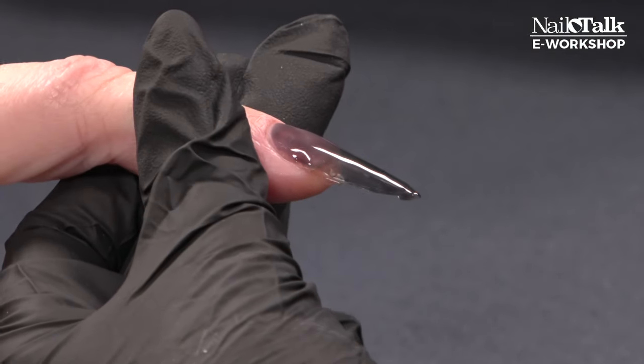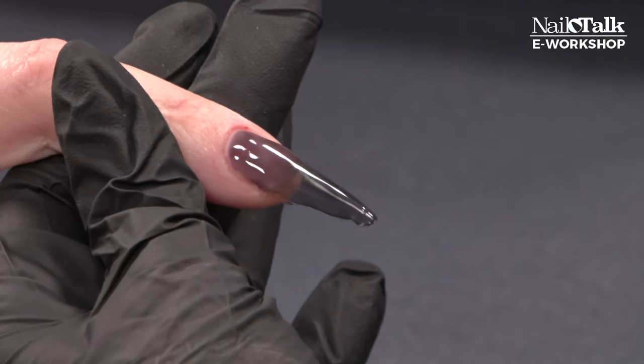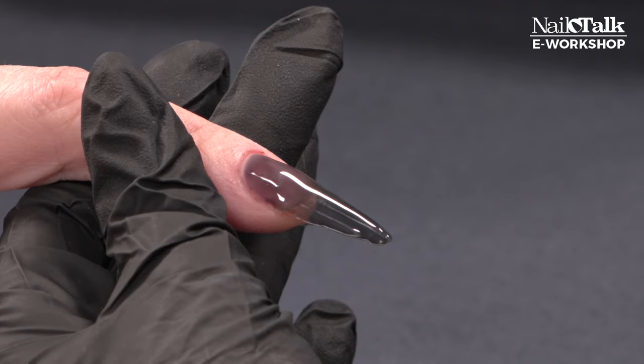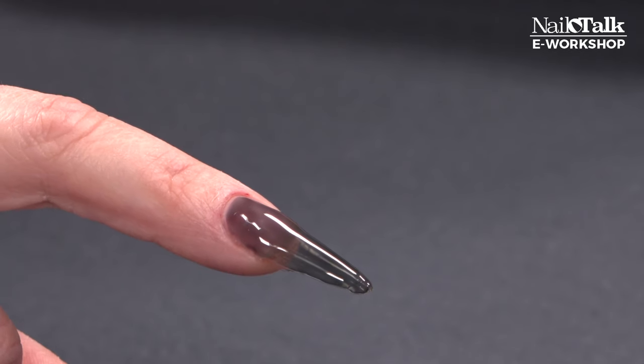But this is good. You can see left and right that I need a little bit more, how can you say that, closer connection. It needs to be a little bit closer to the cuticle. Mm-hmm. But you can also see perfectly how transparent the product actually is. And it's that transparency in the building product from a bottle that makes the blushes so terribly unique.